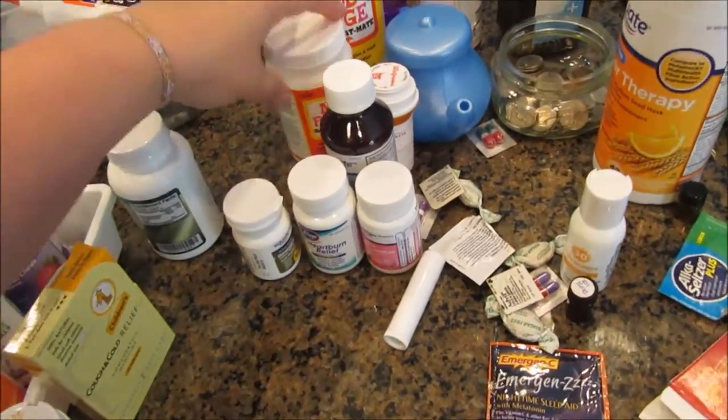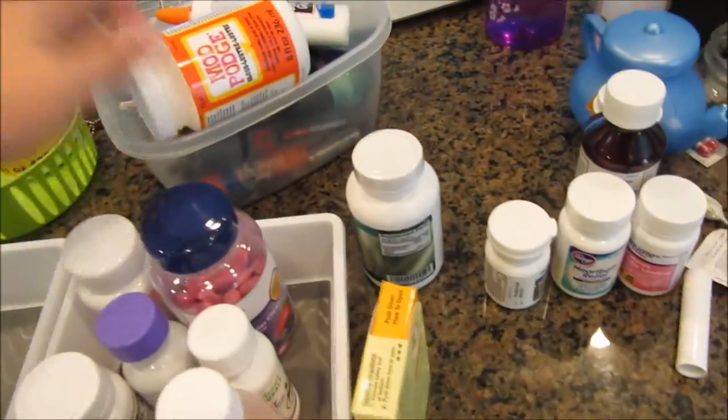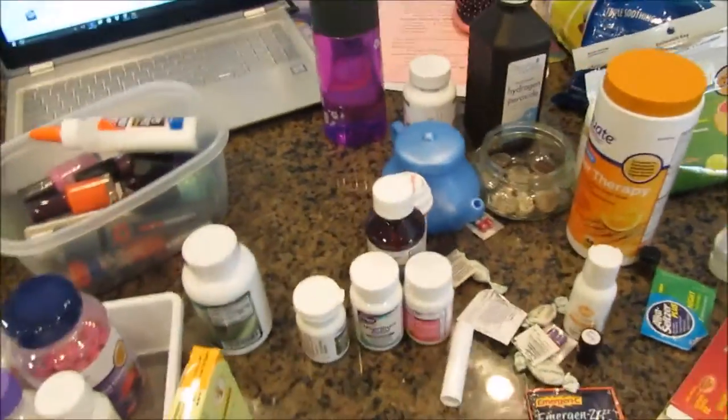Glue. If I'm somewhere else, I could probably put that in one of these, like my paints and stuff. So I'm going to organize all these and then we'll put it back.